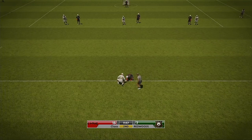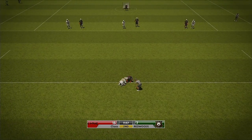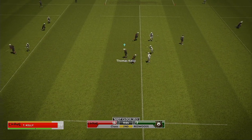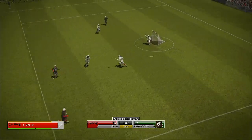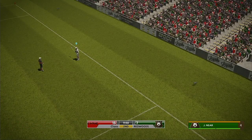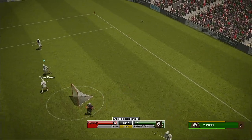The players at the X are ready. Here we go again. It's 15-7. 24 cinches it, and the away team goes straight on attack. Not a good pass there on attack. Ball goes to the ground.